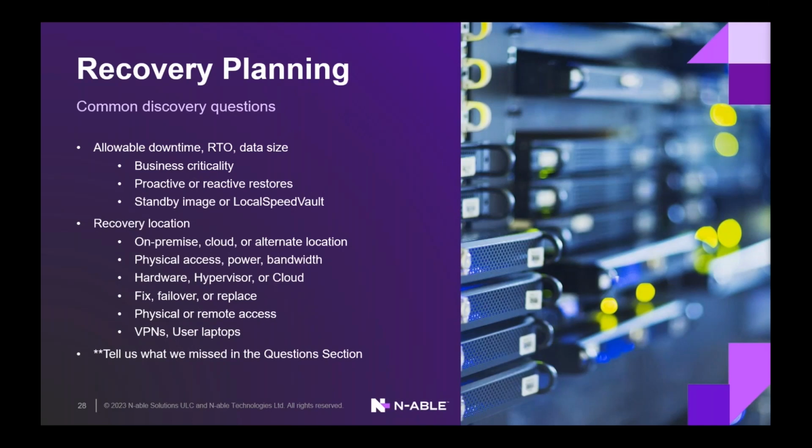And then, of course, if it were ransomware or a burnt-out motherboard or a disk array or a RAID controller, are you going to fix it? Are you going to fail over? Are you going to try to replace it on the fly after you get approval from your customer to miss the SLA potentially? If you are failing over, well, that's great, but if the employees are all in the office and the hardware is now in the cloud, how do they get to it? Do you have remote access and VPNs and user laptops accessible or available, assuming the employees even have power and internet access? Will they be able to get to these failed over systems? All things to think about as you're building out that recovery plan for those various systems.